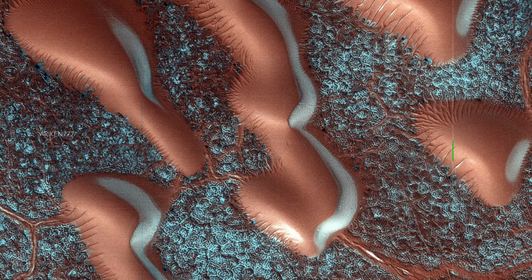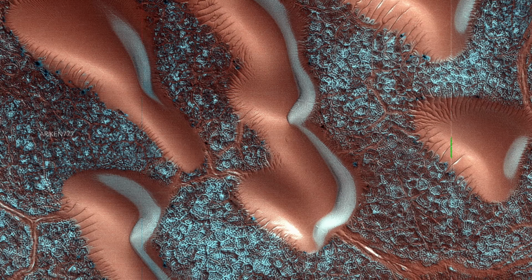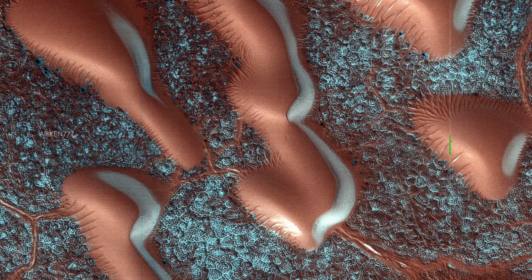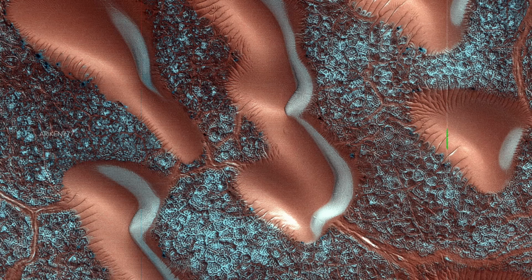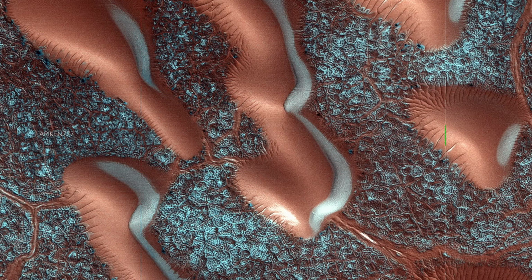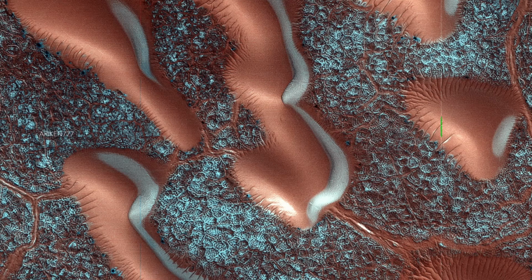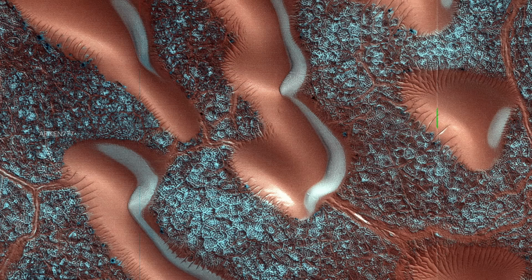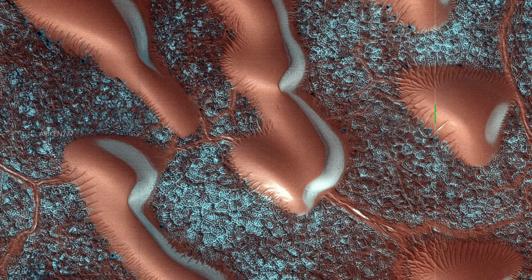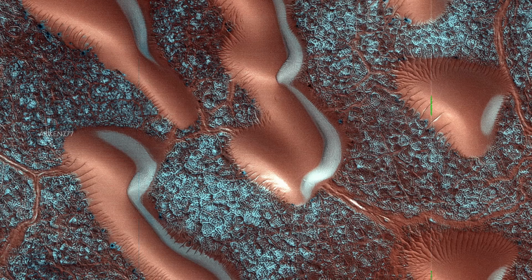These gorgeous dunes are located within an impact crater in Acidalia Planitia, a largely flat plain that is part of Mars's vast northern lowlands. The region spans roughly 3,000 kilometers and sits between the Tharsis volcanic province and Arabia Terra to the north of Valles Marineris, the largest canyon in the solar system. Acidalia Planitia is visible as a dark patch from telescopes on Earth because it is covered in dust and fine materials rather than bright rocky highlands.